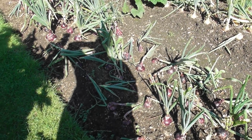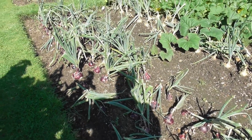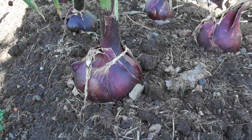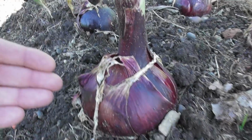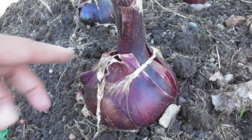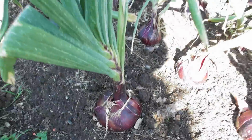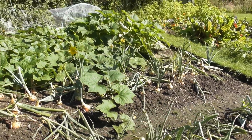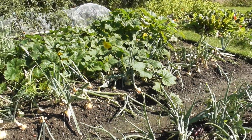We've got some really beautiful chunky monkeys in here. Look at the size of that one. And let me give you my hand for comparison. That's huge for a red onion. Normally the reds come a bit smaller than the white onions. But yeah, they're all looking really well.